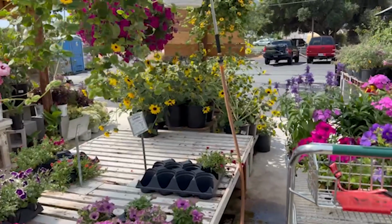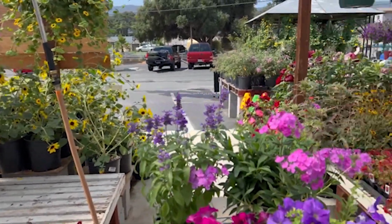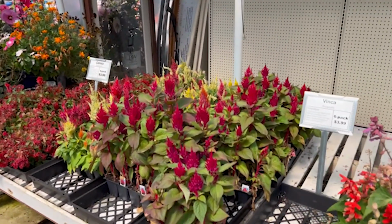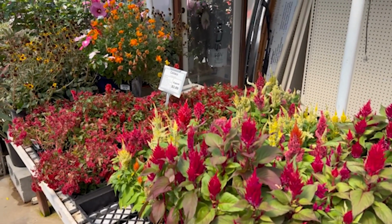These sunflowers are on sale too, but I don't really need any of those. I got plenty of yellows with my black-eyed Susans in the flower beds. Look at the celosias. Those are beautiful. Gorgeous.